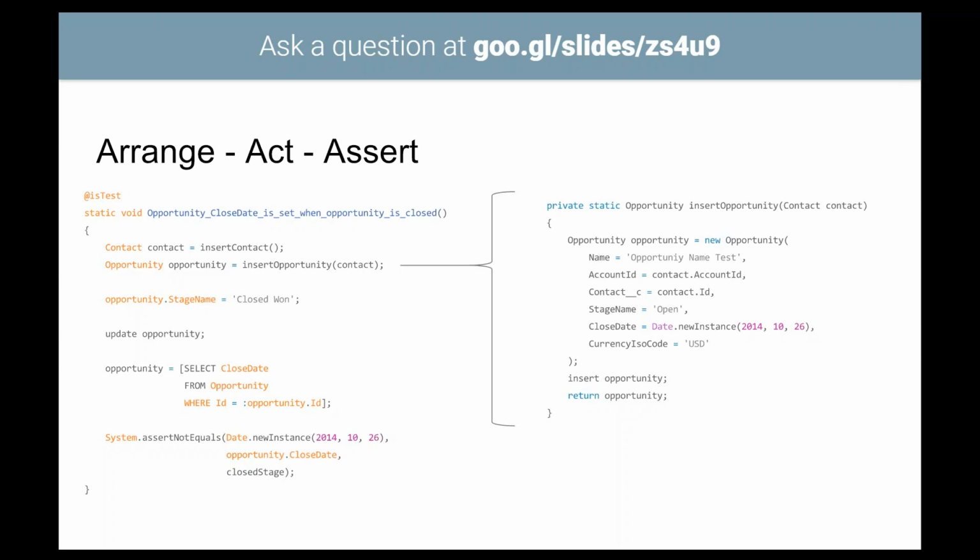The actual data creation is in a separate method. Then you act on it when we do the update here, and then afterwards make sure you assert. A test that doesn't assert or check something's correct is not a test at all.